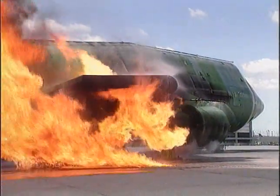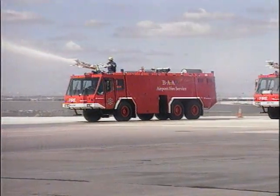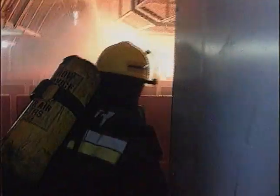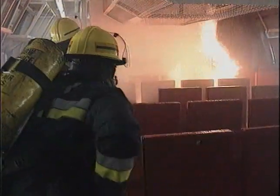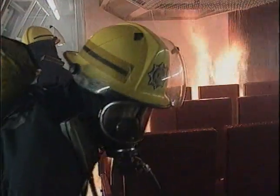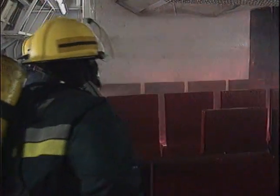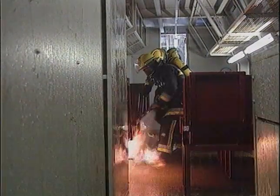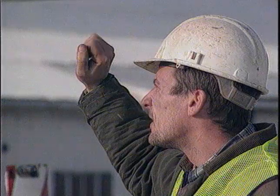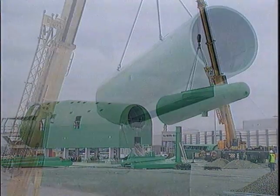It could be anybody's worst nightmare, a fire breaking out on board an aircraft. Airport firefighters are tackling the blaze within minutes. Fortunately, this is not an emergency situation, but the fire on board this specially equipped Boeing 747 training facility is very realistic. It was designed and built by IFTE, a highly trained and certified company which specialises in providing equipment and training for disasters such as this.